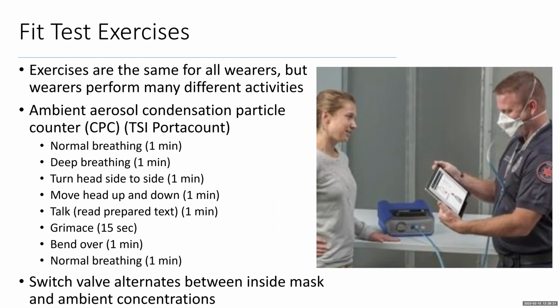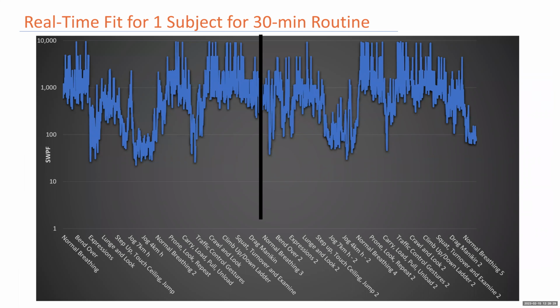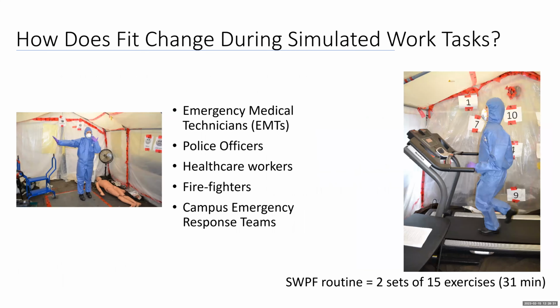Doesn't your own exhale breath create problems? It could. We sometimes see that during the talking exercise. This instrument, when you're looking at filtering facepiece respirators, counts a very specific size range that exhaled breath would not necessarily constitute. Now, you can also use this instrument to do similar projects with other types of respirators, specifically full facepieces, in which case it would count all sized particles.